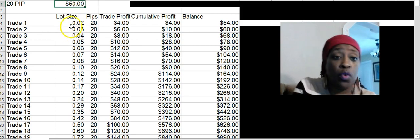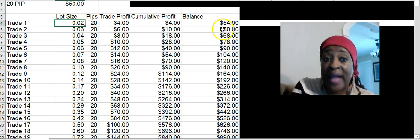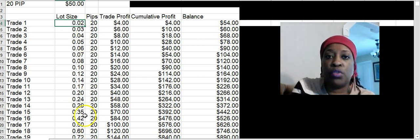So if it's 50, of course, it's going to give you the various lot size as it relates to the account balance. 20 pips is consistent. We're only looking for 20 pips. That's it. Only looking for 20 pips. And you just follow that.